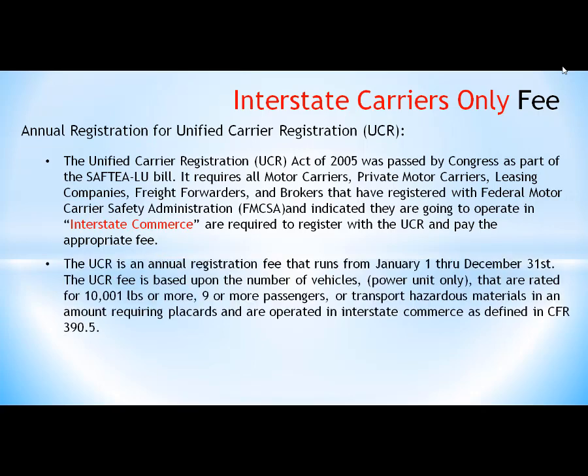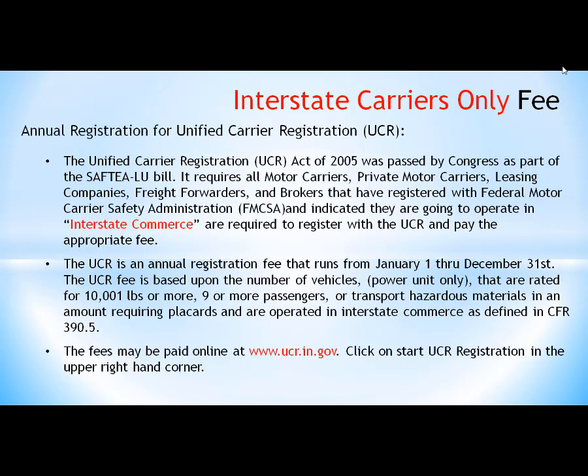The UCR is an annual registration fee that runs from January to the end of December, and the fee is based upon the number of vehicles, power units only, that are rated for 10,001 pounds or more, carry 9 or more passengers, or transport hazardous material in an amount requiring placard, and are operated in interstate commerce. The fees may be paid online at that web address. Click on Start UCR Registration in the upper right-hand corner.